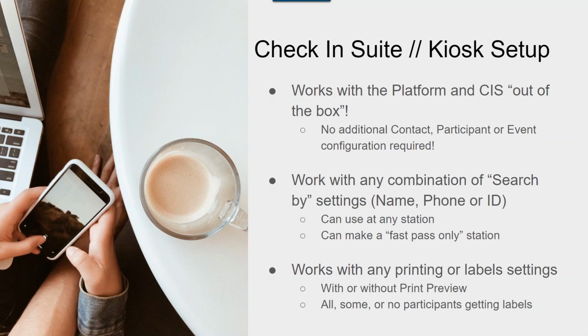If you want to have some of your stations set up to really encourage people to use the FastPass and say these stations are only for FastPass people, or if you want to be able to let people do multiple things at a station, you can do that as well. Also, using the FastPass does not require that you print or have labels for everyone in the group. So if mom and dad and child are all checking in with the same QR code and only one of them is set to get labels, that's not a problem.